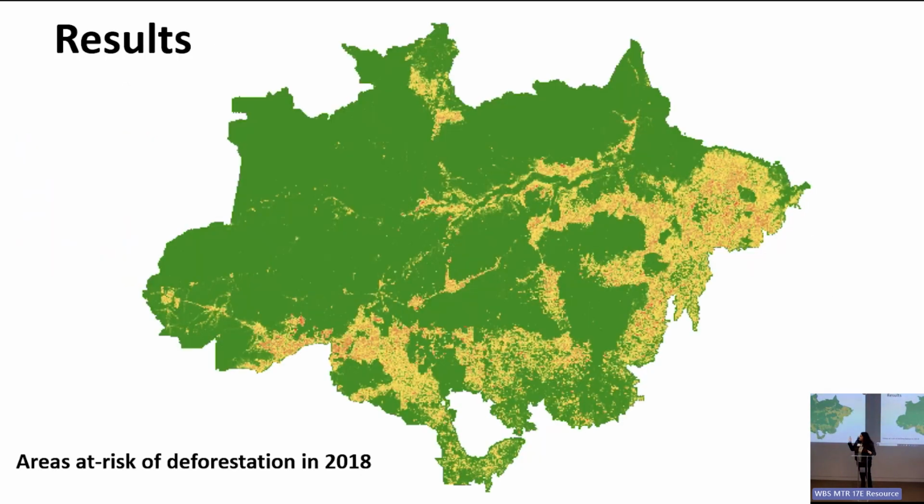The results for our model can be observed as follows. Through this map, the green areas represent the regions that have no deforestation. The yellow regions represent areas that have minimal risk of deforestation, whereas the orange and the red areas indicate regions that have a high risk of deforestation.